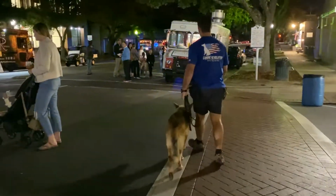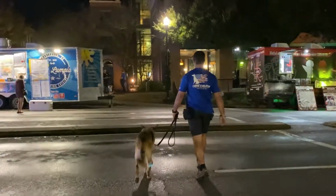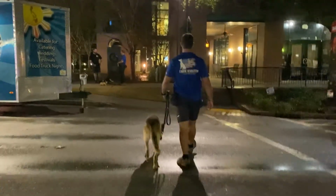So I'm gonna walk over here past these food trucks. If you can look where I'm walking, you see this hump in the road right here, this little bit of a raised up barrier. I'm gonna let him approach that on his own and kind of go over that, okay? So he doesn't trip or anything like that.